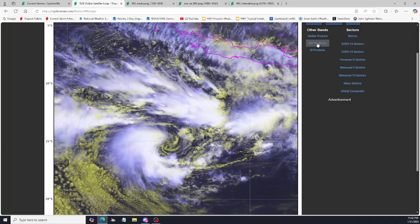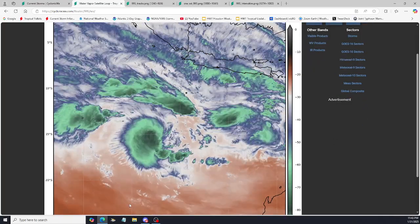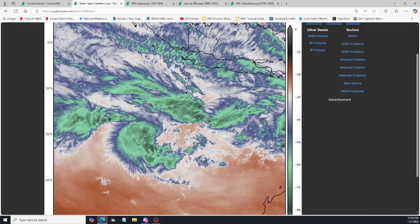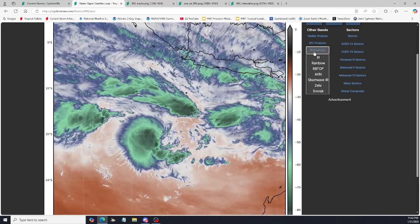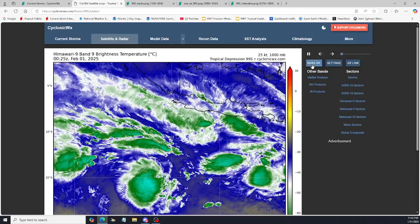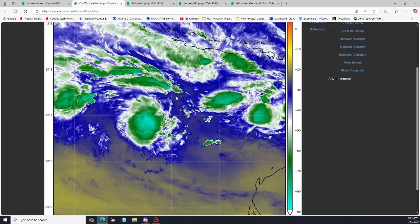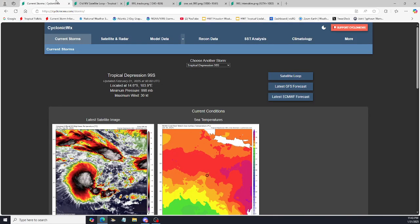I am going to take a look at the water vapor. So you can see dry air. This is all the dry air down here. There could be a little bit of dry air trying to make its way into the center of the storm and weaken it. But overall, not a whole lot. A majority of the reason why it's not rapidly intensifying is the wind shear that is in place.